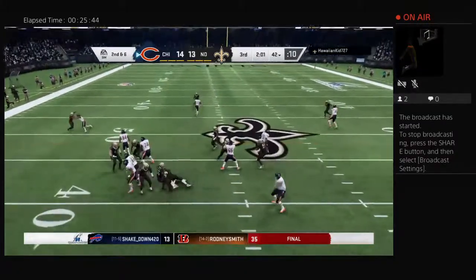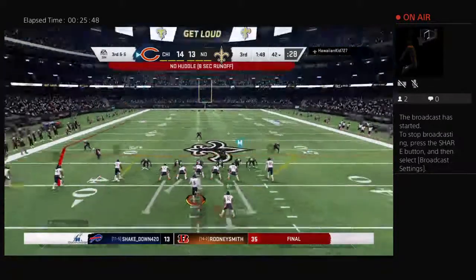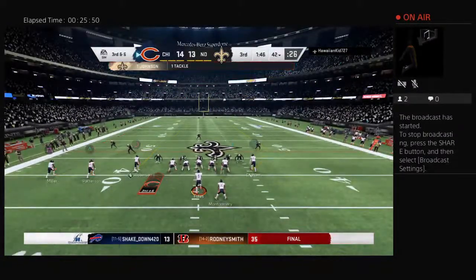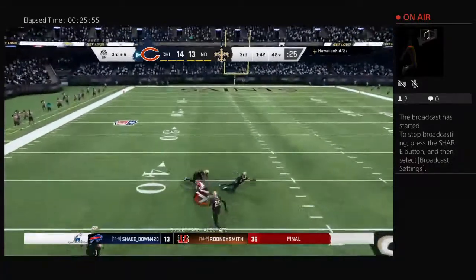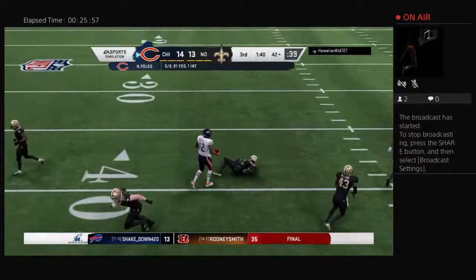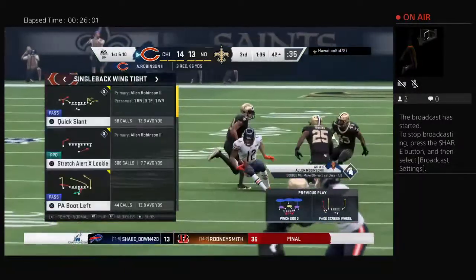On second down, Montgomery. And he is swallowed up right at the line of scrimmage. No gain on the play there, so they're left with a 3rd down and 6. Now Foles. This is caught by Robinson. And this is going to be another first down as the tackle's made at the Saints' 42.